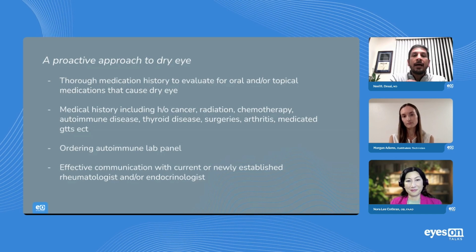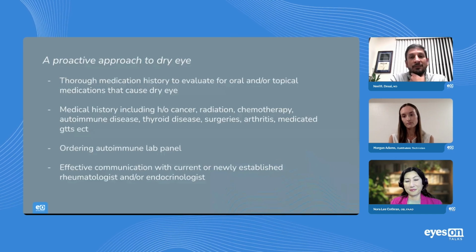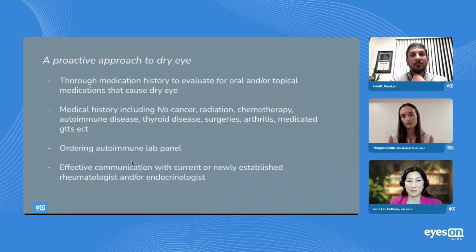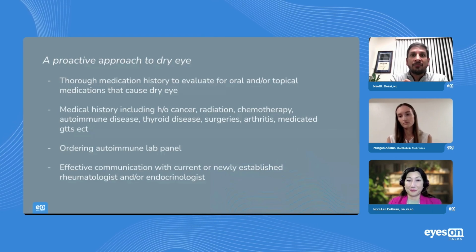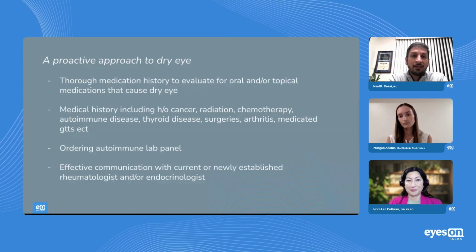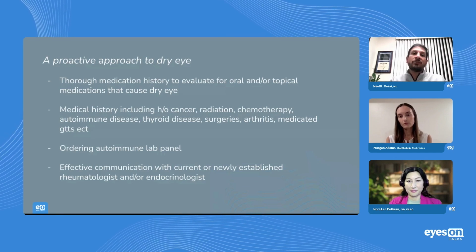And we oftentimes hear, as Morgan and Nora said, that patients are sometimes taken aback. They say, wow, this is the most comprehensive, thorough medical exam I've ever had. I can tell this is a very different approach than anything I've experienced in any other eye care provider's setting when it comes to my dry eye complaints. And so that's always reassuring to us.